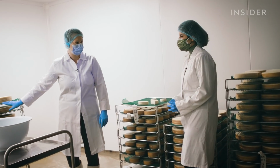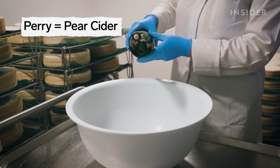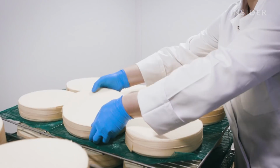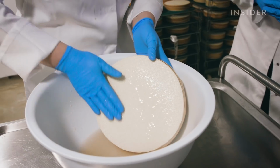With that smell still very much up in my nostrils, Justina talks me through the most important step of the making of Stinking Bishop, washing it in Perry. This is done when the cheese is 1 day old. Old enough to hold its shape, but young enough to absorb the flavors of the Perry.